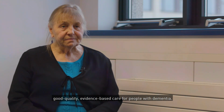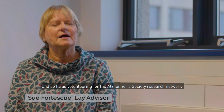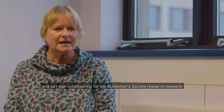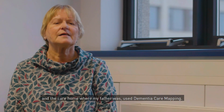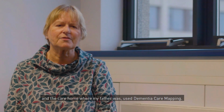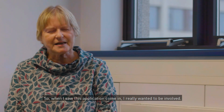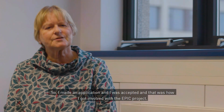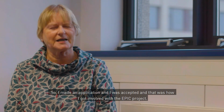I got involved because both of my parents had dementia, and so I was volunteering for the Alzheimer's Society Research Network, and we had the opportunity to review applications for funding. And the care home where my father was used dementia care mapping, so when I saw this application come in, I really wanted to be involved. So I made an application and I was accepted, and that was how I got involved with the EPIC project.